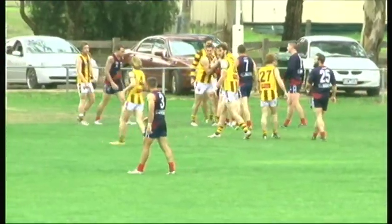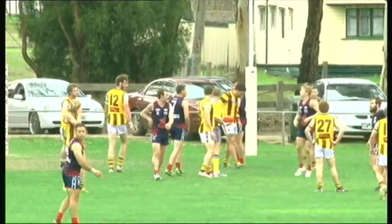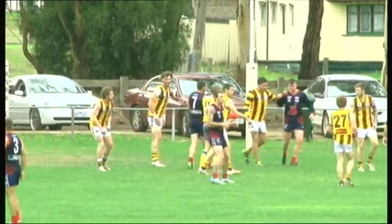So ball up, Anakie deep into attack, northern end of the ground. Tap forward, another pack develops. The umpire will come in and do a bit more work. 3 behinds Inverleigh, leading Anakie 1 behind. 9.5 minutes gone in the first term.